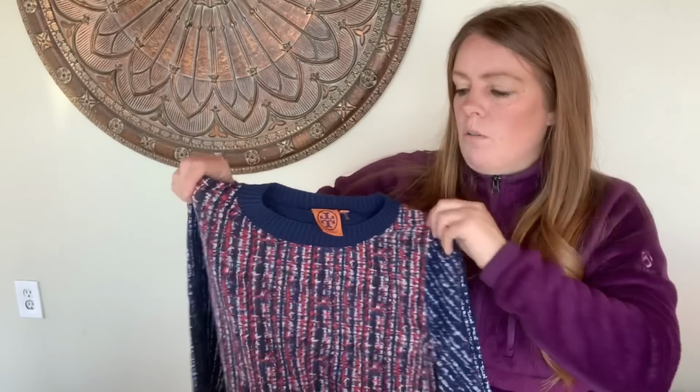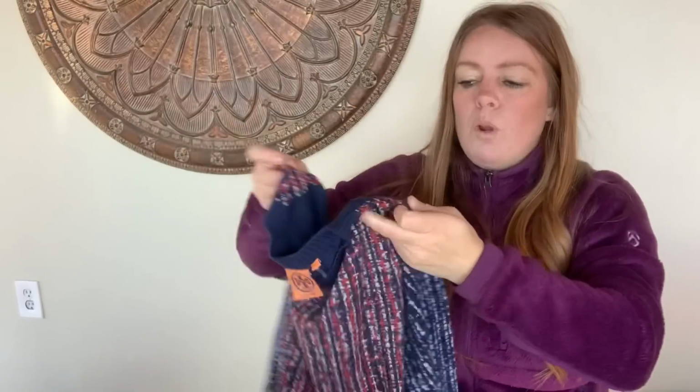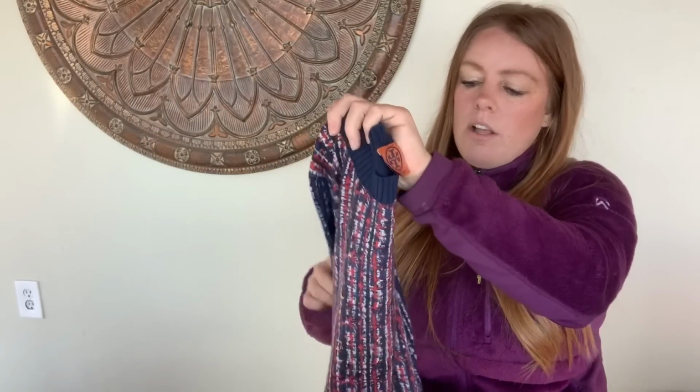This person sent me a low offer, I want to say of $20. I declined, and then they came back and offered me $30. So I would pick this up again, but I know I paid full price, so I probably wouldn't pick it up unless it was like half off or $1.